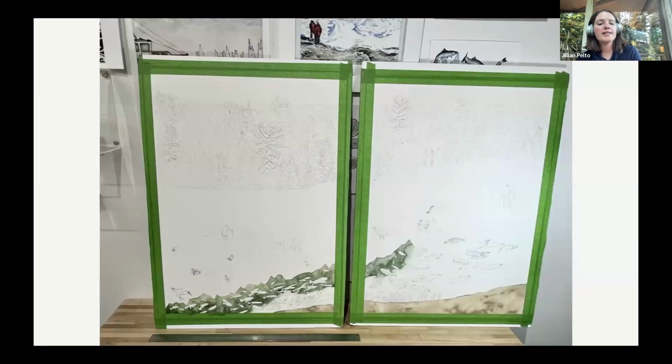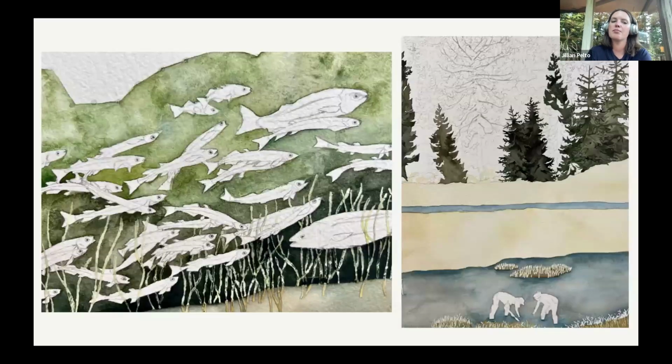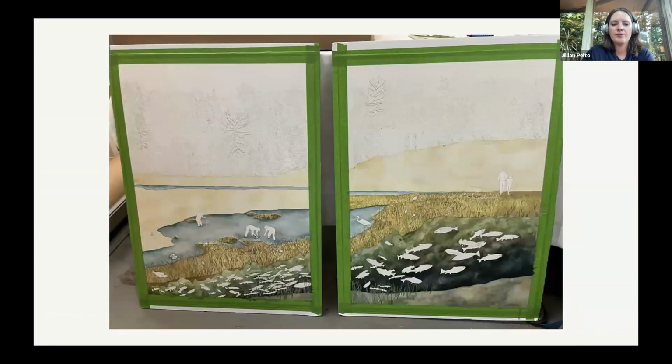And the paintings I made are two pieces that go side by side, which is called a diptych. So that's why you see the two here, and the green is tape to keep the edges of the paper clean. I'll go through this fast, but you can see me filling in, starting with background colors. I start more simple and then add more detail with the paint as well.